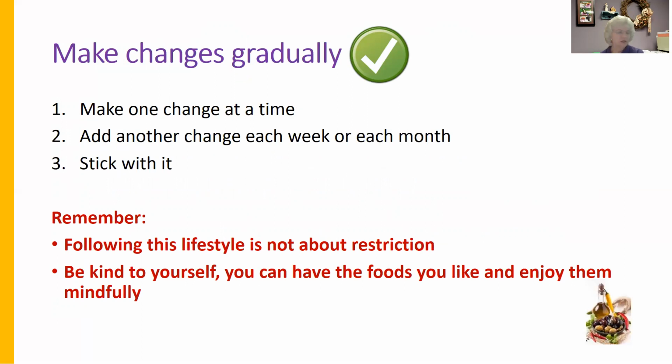For example, starting off may include at least 30 minutes of physical activity a day, or consuming 2 to 3 fruits and vegetables in a day. This can be done at a rate that's comfortable, and as time goes on, more changes can be made.